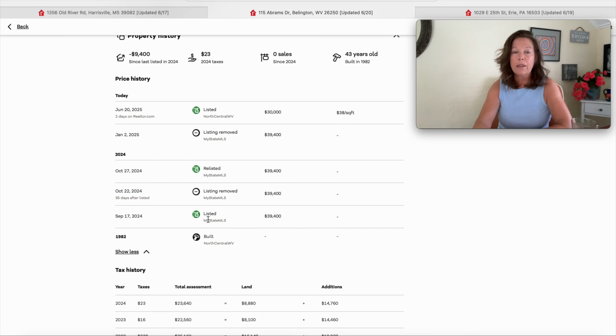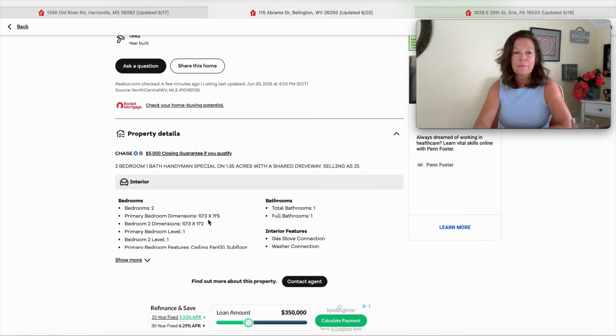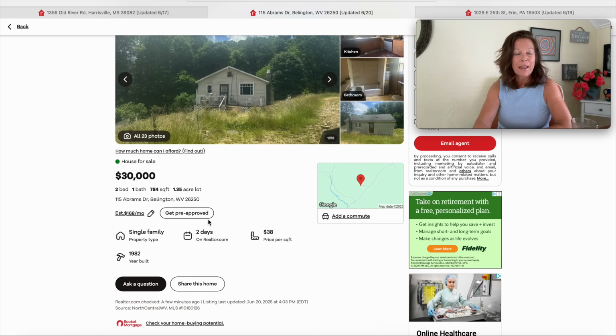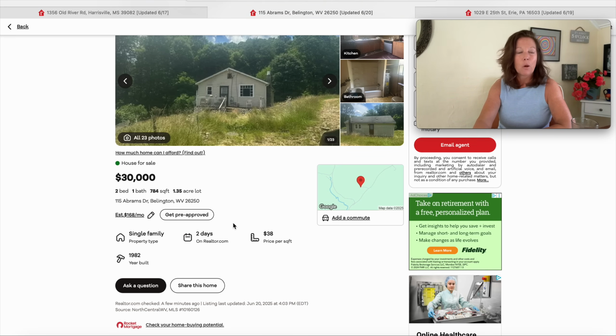This house is 43 years old. And again, the real estate tax rate in West Virginia is 0.55%. Not a bad little find right there. 1.35 acres, $30,000. Well, septic, utilities. Not bad. That's cute. Okay, so now we're headed into Mississippi.